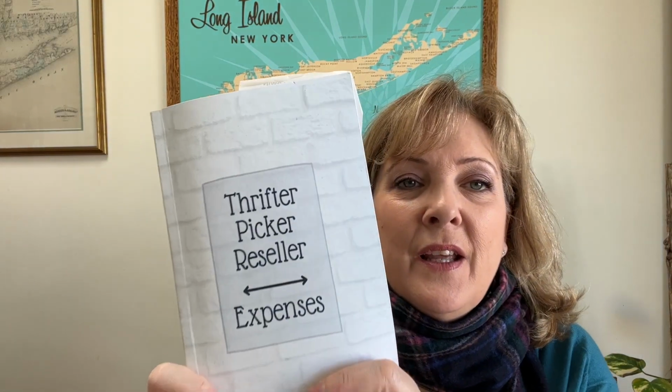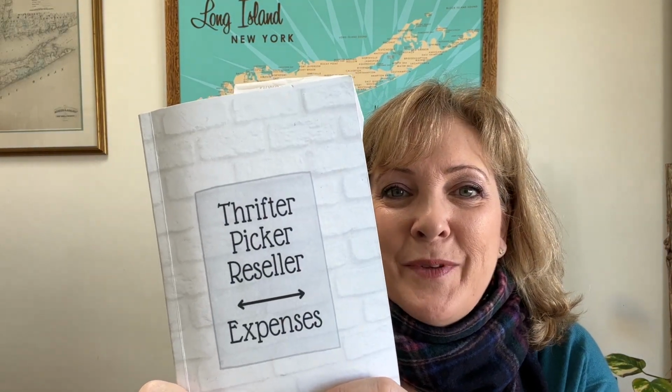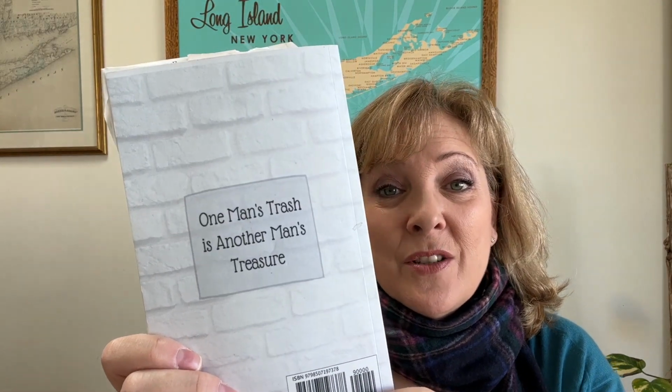So the first thing I did yesterday when I got home was sit down and put everything into my Thrifter, Picker, Reseller expenses book. I made this actually for myself. They're on Amazon, so I'll put the link down below. One man's trash is another man's treasure, and it's true, right? But this helps me because a lot of times the receipts just don't tell you what it is. It's just glassware or kitchenware or clothing or something. So that way I put down the date and what the item is and how much I spent.